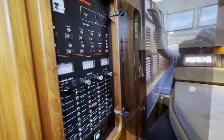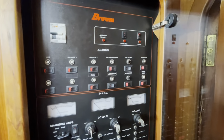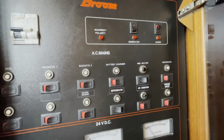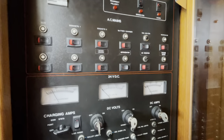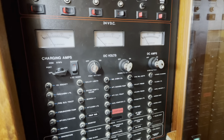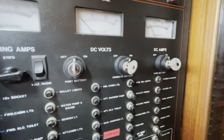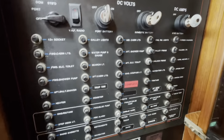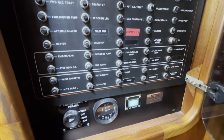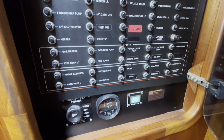So here's our distribution board. You've got 240 at the top of the board, so there's a start stop control for the generator there and the main breakers. You've got DC underneath, and there's a set of ammeters and volt gauges, key switch isolators, and then a myriad of breakers, 12 volt breakers for the boat circuits below.